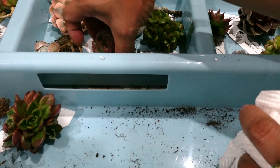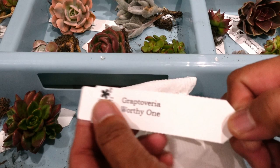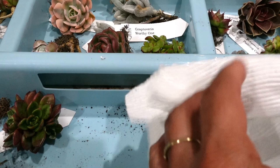So now, next one, Graptoveria Worthy One. Are you worthy or not? We are going to find out.